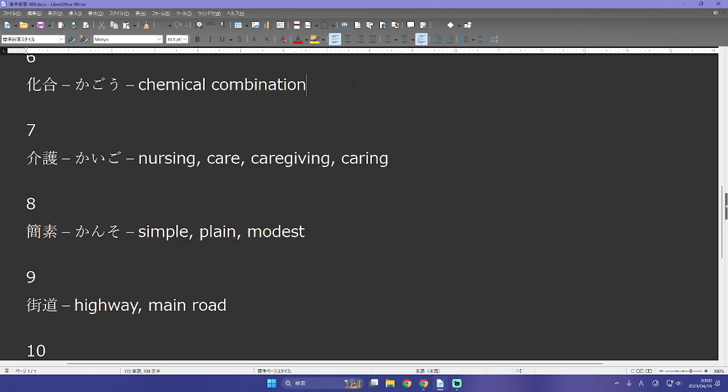Much like yesterday's word, a kasen, or a chemical fiber, a synthetic fiber, has more to do with chemistry than change. Kago is a chemical combination.